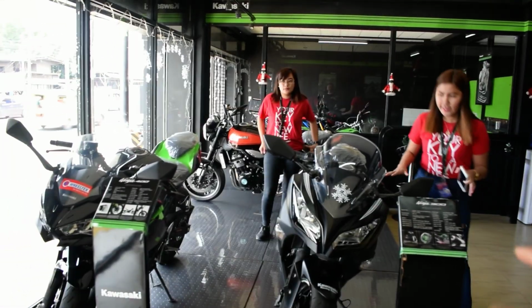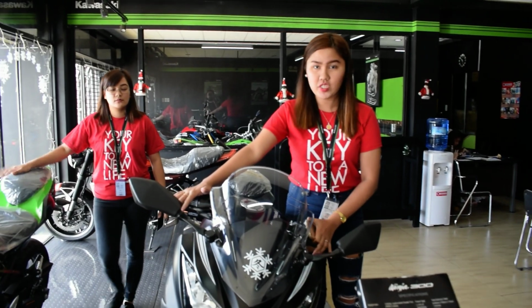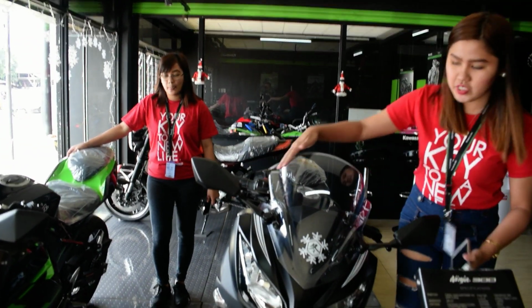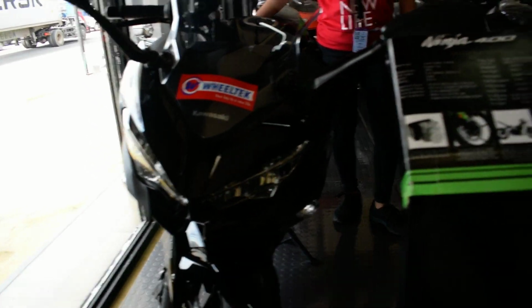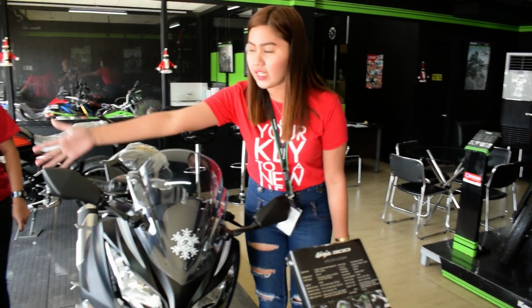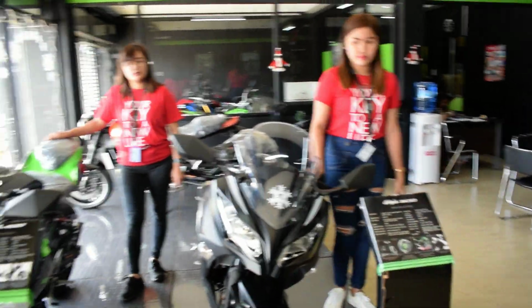Halos pareha ang kanilang... Yes, pero ang diferensya lang po nila sir, eto non-ABS, while the other one sir is ABS already po. And also makikita niyo po sa headlight niya, magkaiba po sila ng face. Eto sir, kinopya po ito sa ZX-10R design, while yung isa naman po, kinopya po siya sa H2 design. Okay. So that's a good distinction between the two motorcycles.